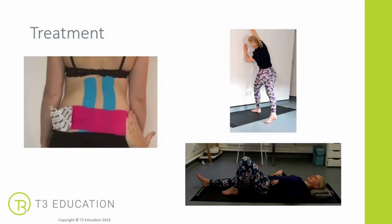And here are just some of the examples of what I did with this particular client. So that's the example of the taping. So I used the SI joint pain taping for this particular client. So just refer back to that video in your musculoskeletal library to refresh on that one. And then I used this QL mobility for my client, which worked really well.